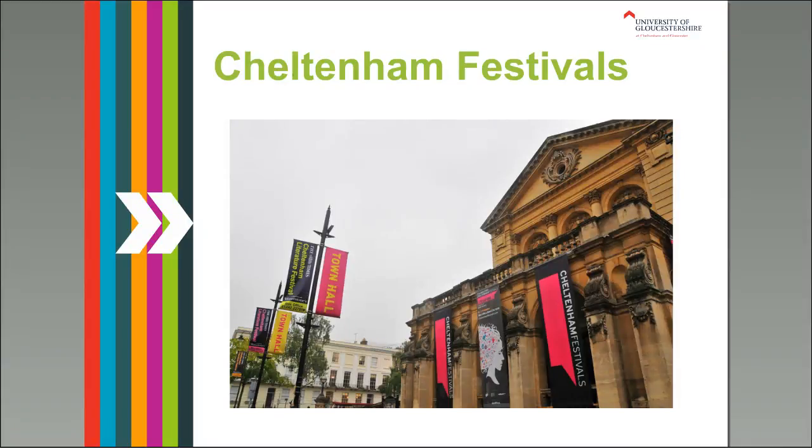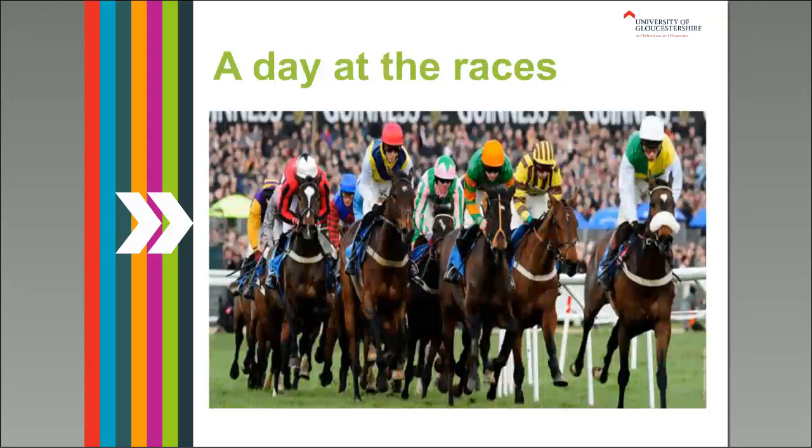Another part of what we have located within Cheltenham itself are the Cheltenham Festivals. Cheltenham Festivals are a company that have several festivals throughout the year: jazz, music, a science festival. We're also looking at a design festival, and literature as well, across the year. So there's always something going on. We also have a day at the races. Cheltenham is very famous for the Cheltenham Gold Cup and horse racing in general.